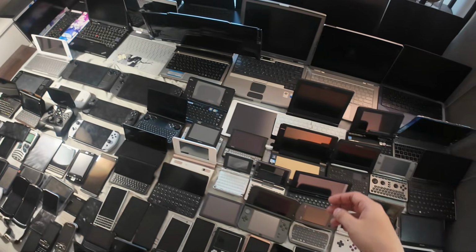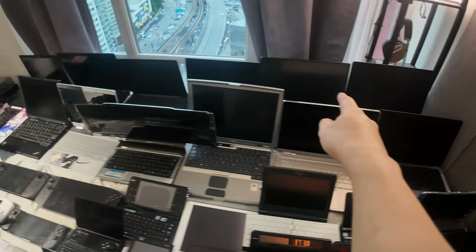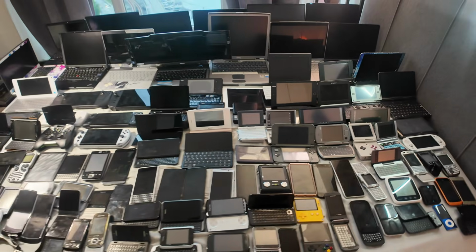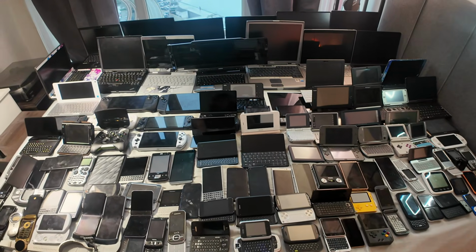So I'm gonna start over on this side, the top right, and then go in a zigzag, like in a snake pattern. I think that's probably the most efficient way to do it. But yeah, you guys get a good idea of just how many devices I have here. Quite a bit, right?